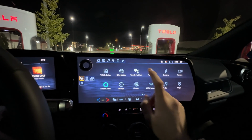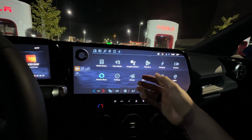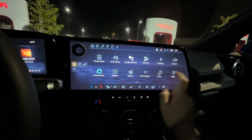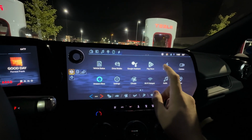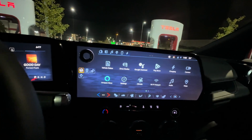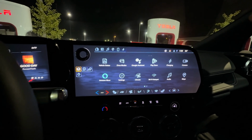So one thing that I will note with this being a rental is that Avis does not have a data subscription on this, which means that nothing on this works unless I connect my phone via hotspot. I couldn't use maps. I couldn't use music. I guess I could play via Bluetooth from my phone. You can use Spotify, Google Assistant, Play Store. Basically, you couldn't use the infotainment for anything other than like a dumb media system unless you connected your phone hotspot because they don't get data.